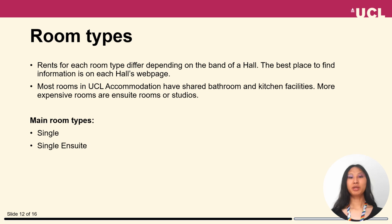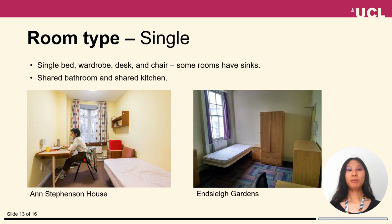We'll now show you some examples of the main room types we have so you can get an idea of what they look like. You can find examples of other room types on the website. First, we have our most common room, a single. On the left, you can see an example of a room in Anne Stevenson House, and on the right, an empty single in Ensley Gardens. A single comes with a single bed, wardrobe, desk, and chair. You'll share a kitchen and bathroom with flatmates.